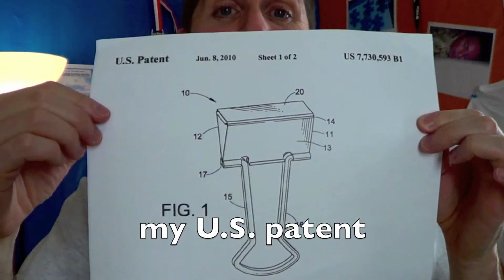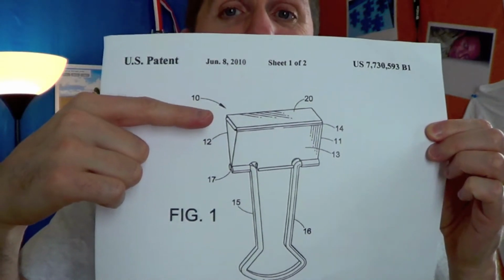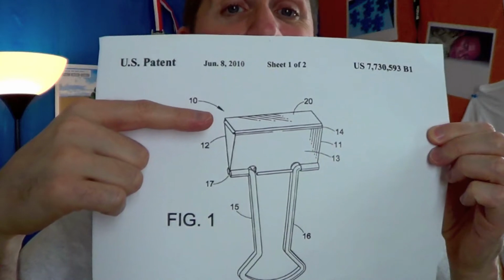Hey Brett, how can you invent anything? Oh, I can do that. You guys might know I have a patent on an invention of mine. It's a binder clip like you hold papers together with, but it has a clear plastic label holder up here so you can label the things that you're holding together.